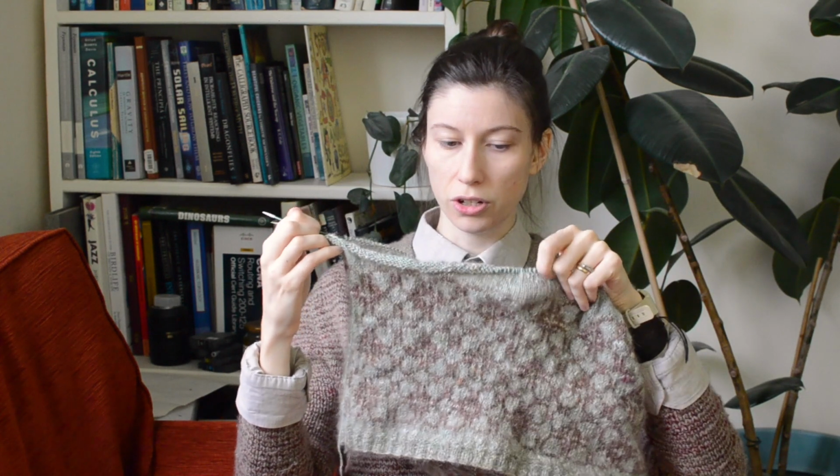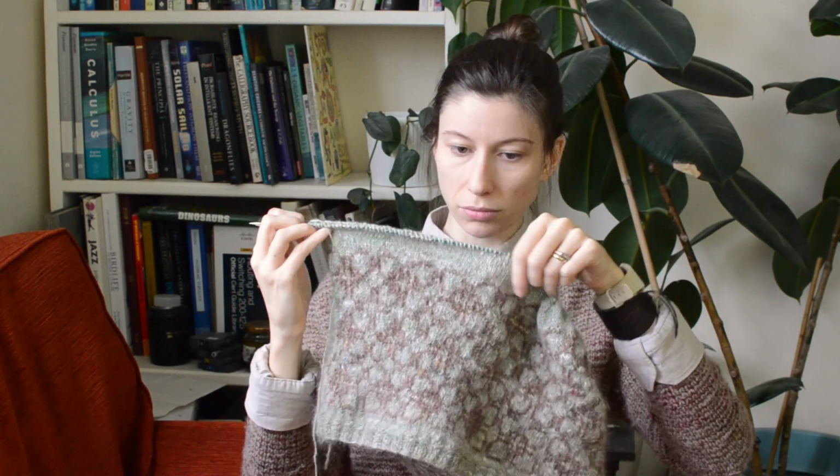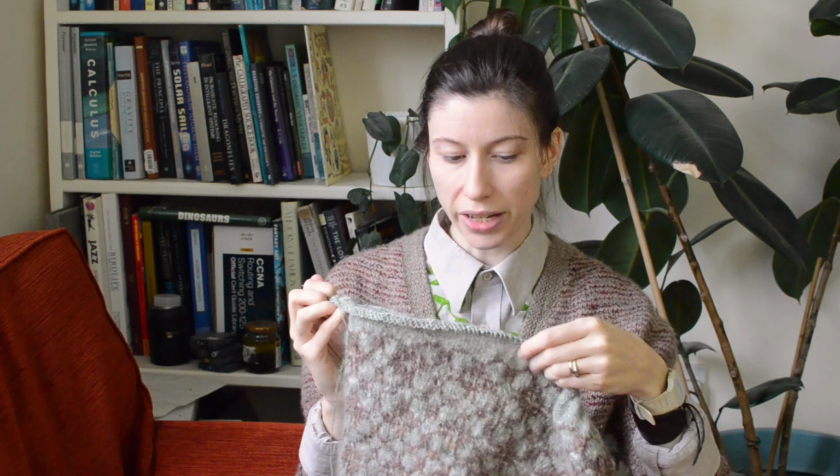I'm quite pleased that the hand spun, I didn't go to great lengths to make it consistent in terms of texture, but that is working nicely. It's coming across as sort of a slightly tweedy thing rather than just looking like messy, not very good hand spun, which is definitely the case with some of my hand spun yarn.